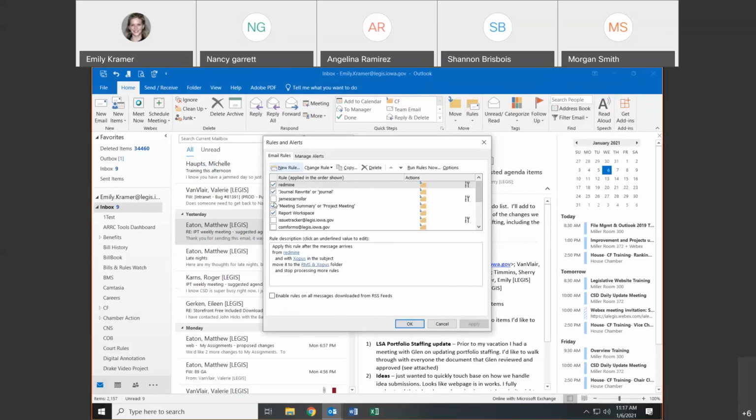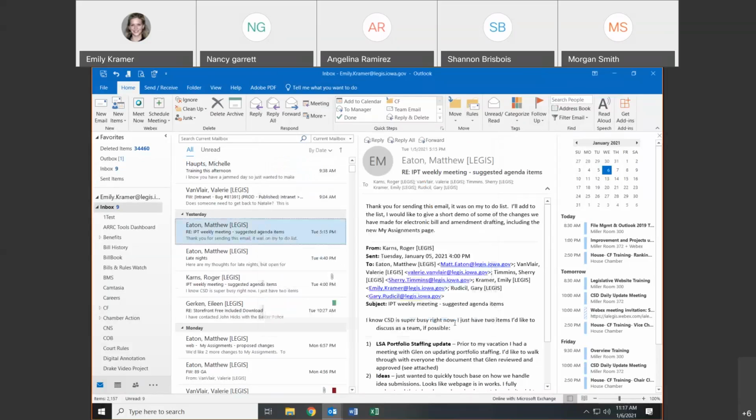Now, all of these rules are here. The only ones that are working or turned on are the ones that have a checkbox next to them. So you can come in here and turn these off and on at any time. I do recommend you check that right away after session if your legislator has been here before, just to make sure that, you know, some legislators forward all their messages to a personal email account or send them elsewhere.